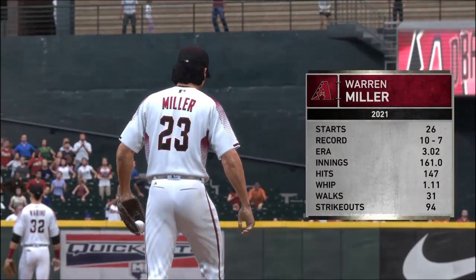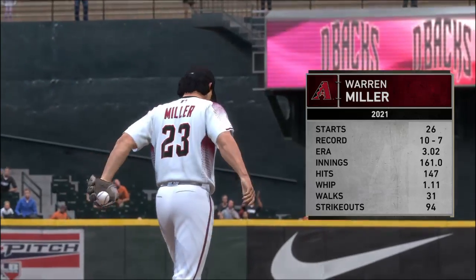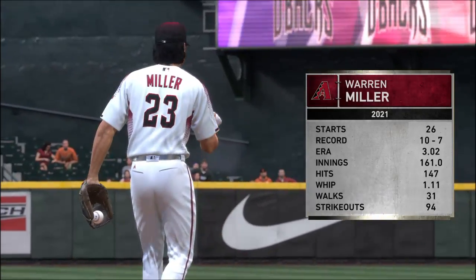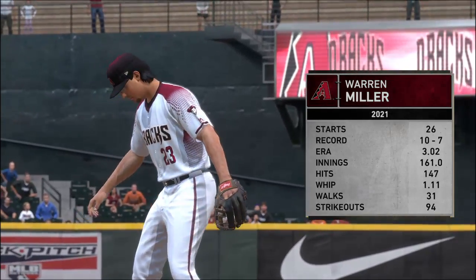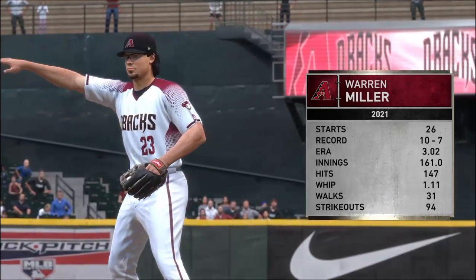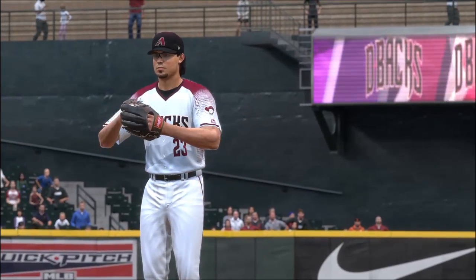Warren Miller, a right-hander from North Carolina, is the man on the mound. What do you have for us on him, Danny? Hey, when you look up the definition of rock solid for a starting pitcher, this is your kind of guy. Career ERA under 3, just knows how to get it done, controls the running game, limits the amount of damage.